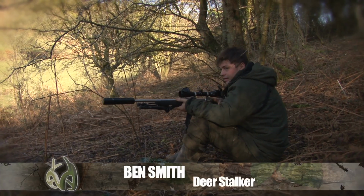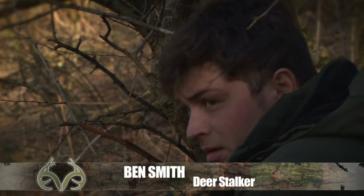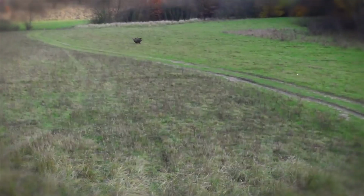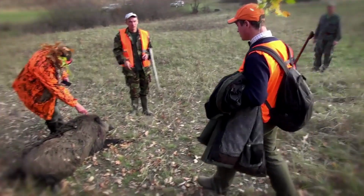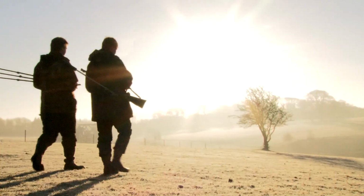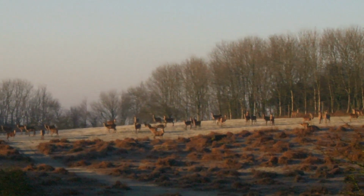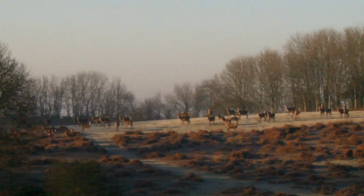Ben Smith is a keen hunter and has taken hundreds of deer off land up and down the UK. His recent hunting adventures have also taken him to Induna in South Africa and across Europe to hunt driven boar with K&K Premium Jagd. Today he's in the south of England on a cold, frosty winter's morning. There's a healthy population of red deer here, and there are 2 old stags that need removing from this herd.